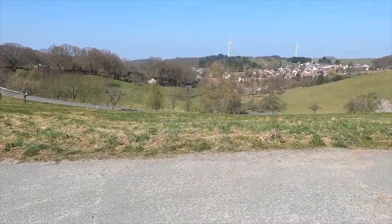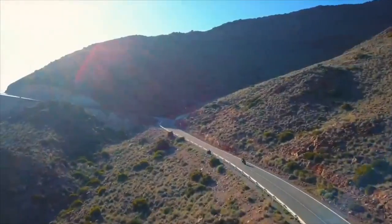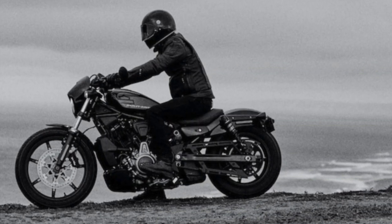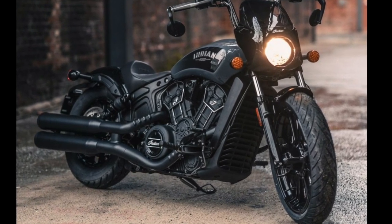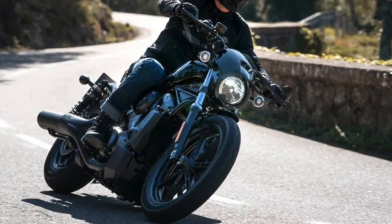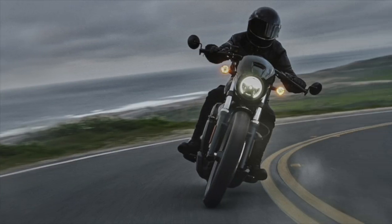With its longer wheelbase, the Rogue tracks nicely around long sweeping corners. However, when you're riding through some twisties, the Nightster was by far the more agile and flickable bike of the two. The Rogue also felt noticeably heavier than the Nightster, which of course it is. The Nightster has its fuel tank located under the seat. This has the effect of lowering the centre of gravity and improving the handling.